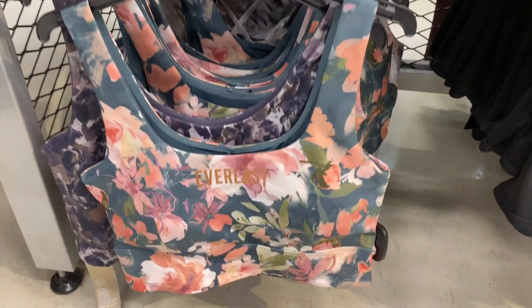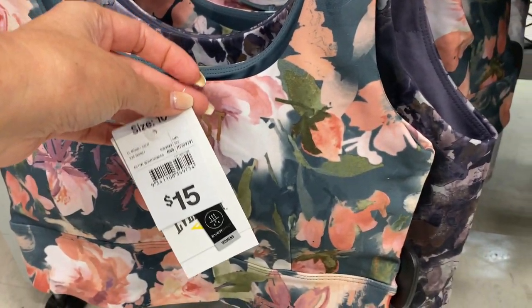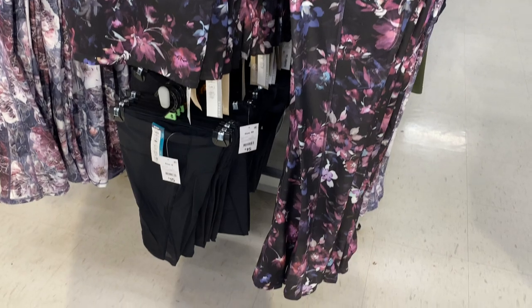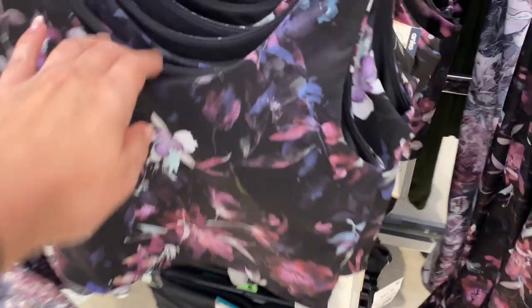Yes, I just love the Everlast prints. They're so pretty. It's definitely my style. And these are $15 for the tops. Oh, they're gorgeous. I really love that print. And I love those ones as well. That's got the black base, which is probably a bit more flattering for me. So that's $19. Aren't they pretty?